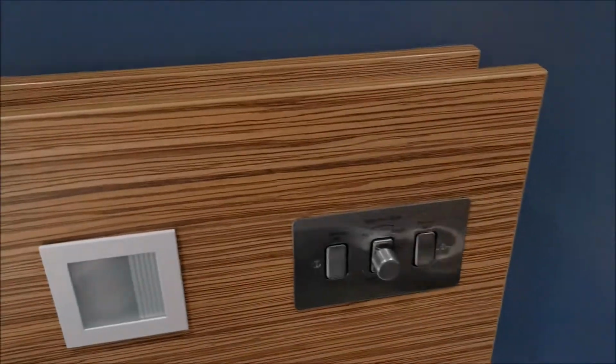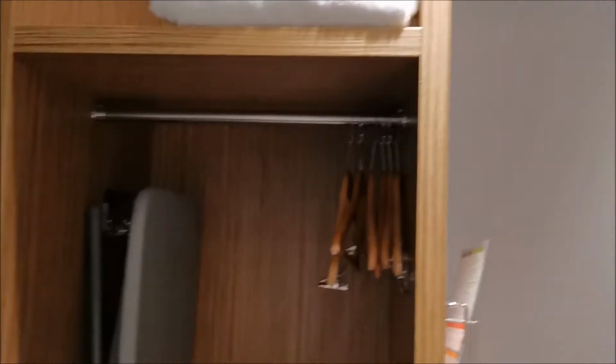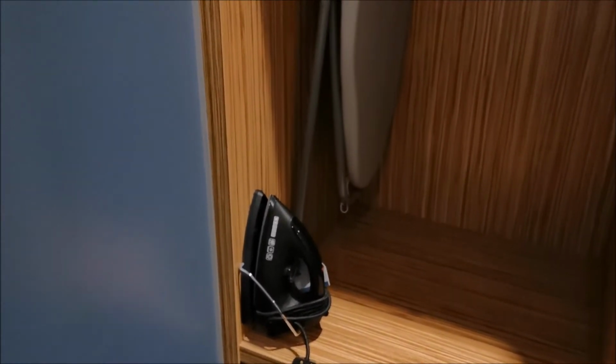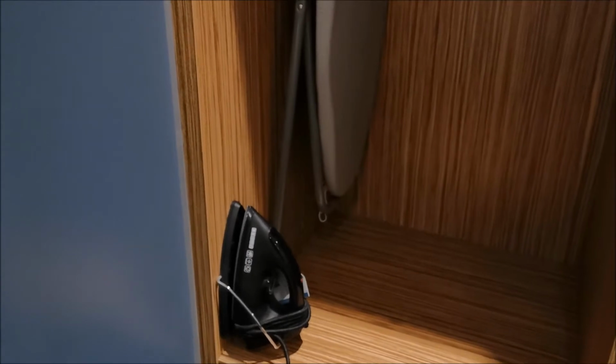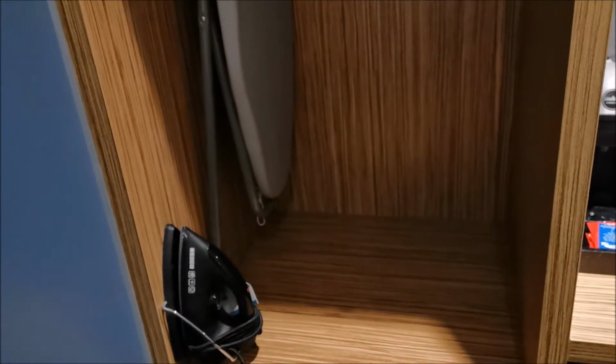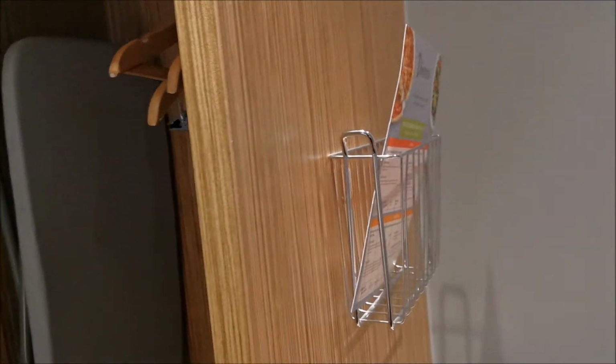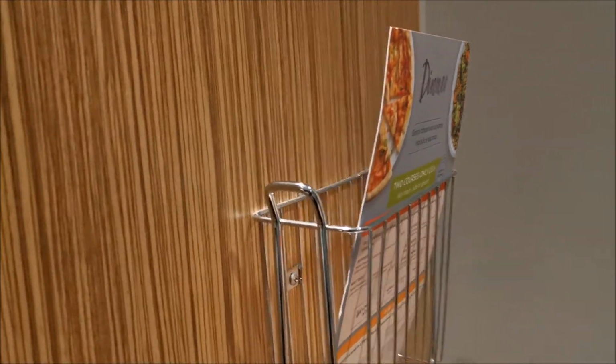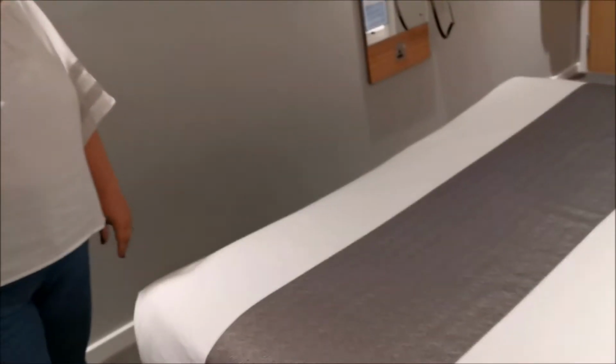And another thing, to save us going down to reception, is we've got the standard Travelodge wardrobe, but it also comes with the ironing board and iron. So again, it's just convenient to have that there, rather than going down to reception, having to get one and bring it up. Then we have a rack on the side here, which has the menu, because there is a bar cafe here. There are matching curtains. Now these obviously match the bed runner that we have down here.